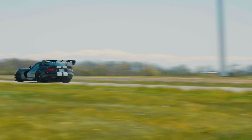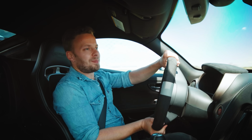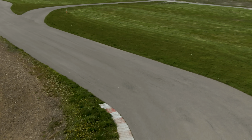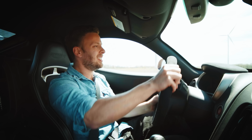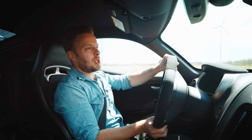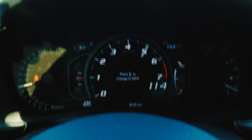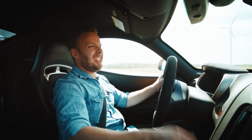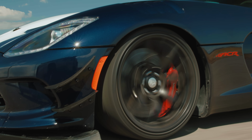This engine, 645 horsepower, and even though it's naturally aspirated, because it has such huge displacement, it's actually putting out 600 pound-feet of torque. And even though it hits peak torque at 5,000 RPM, there, I've got torque down low. Wow, the brakes. Carbon ceramics as standard with the ACR.